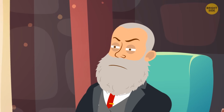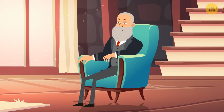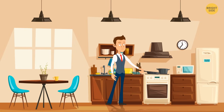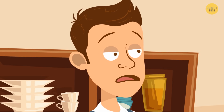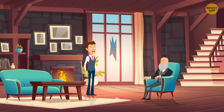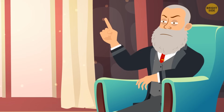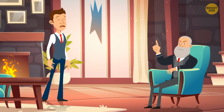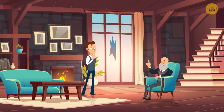An old man had extremely poor vision. He was living with his son, Mark, because he needed assistance all the time. One day, the man was resting in his armchair while his son was preparing dinner. Suddenly, Mark heard glass shatter. The man ran into the room and saw that the window was broken. He asked what had happened. His father told him that some dark-eyed, dark-haired guy had thrown a stone into the window and shattered it. Then he ran away. But Mark didn't believe his father. Why?